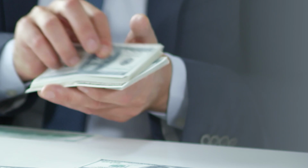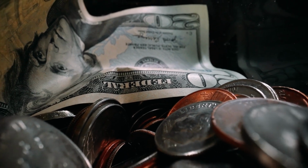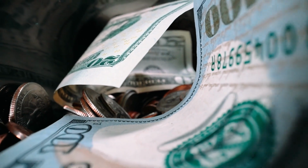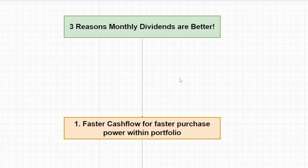Now, before we go through these 3 specific reasons, like I said a second ago, it doesn't really matter if a stock or ETF necessarily pays a dividend monthly or quarterly, because at the end of the day, if a stock pays you 15 cents every single month and a different stock pays you 45 cents every quarter, well, it's basically more or less the same amount of money. But there are still some specific reasons on why I think monthly paying dividends could be better. Now, the first reason on why I think monthly paying dividend stocks, or ETFs for that matter, could be better than quarterly is this right here: the fact that faster cash flow could offer faster purchasing power within your portfolio.